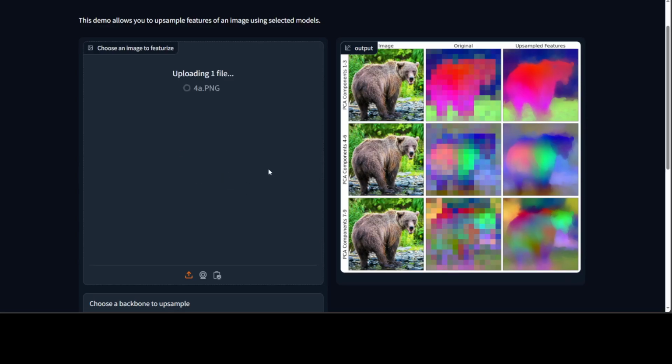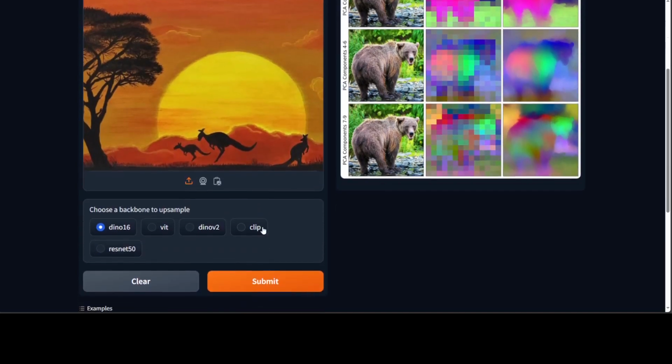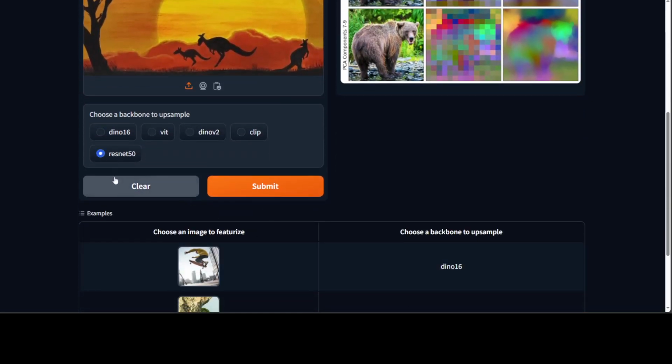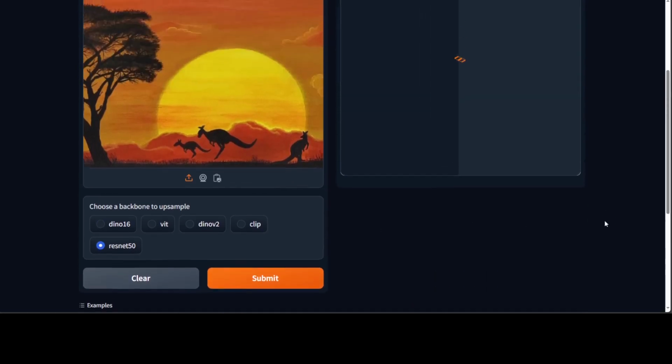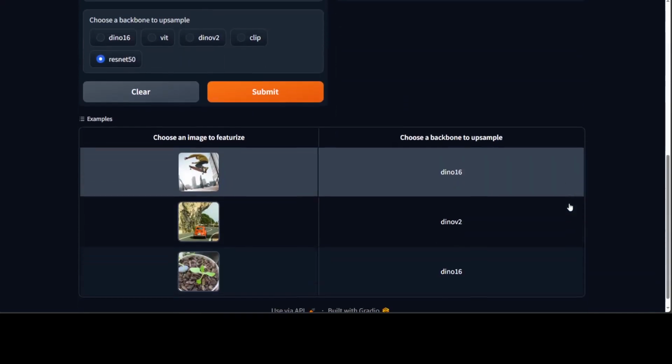In this one, I'm going to give it a bit more complex one. This is an Australian outback with kangaroos and stuff. Let's go with ResNet. Click on submit. Amazing stuff. You see the upsampling, how good it looks.